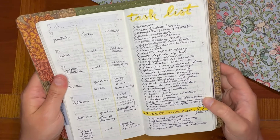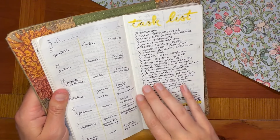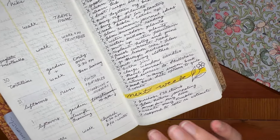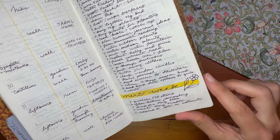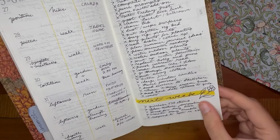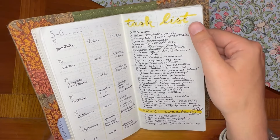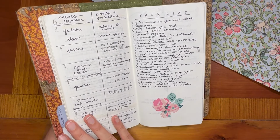I did a similar thing here where I had a running task list, this time without demarcating Monday through Sunday because part of this week we were still in Canada, and then I just had a little list of things for the following week. Threw in a little doodle for good measure, so you can also get creative in very simple ways and without having a ton of supplies. Just using a pen and another color like a highlighter or marker is super fun.